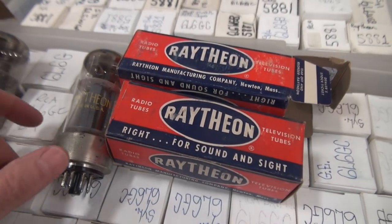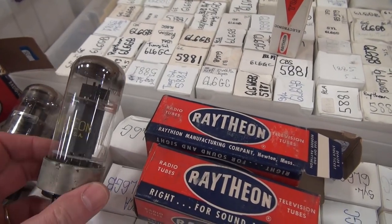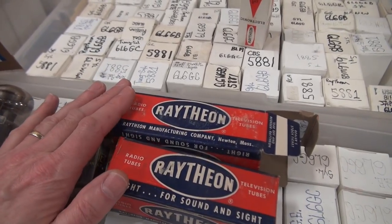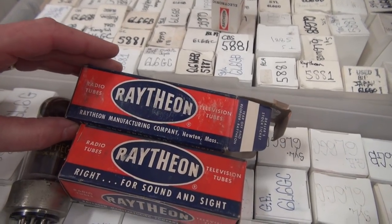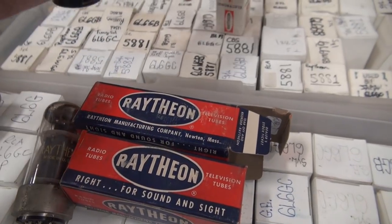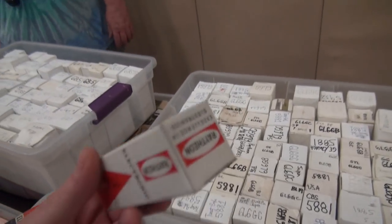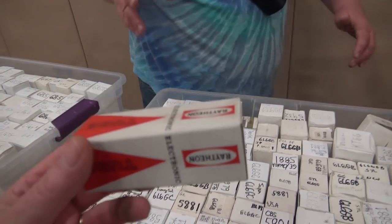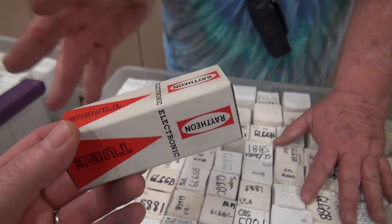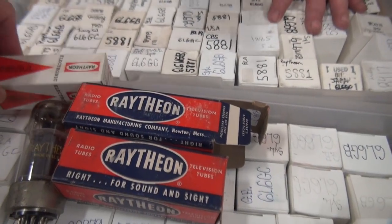All right, so I found a nice set of Raytheon 7027As for that Ranger 2. And these are the old originals. So you see the box? Made in Massachusetts. So these are a matched pair. Now this is the newer series that you would normally see, and these are normally Japanese, the oldest of the newer brand, after 1967, 68, 69, I don't know exactly. Definitely after 70. And these are the older ones, made here in the US.